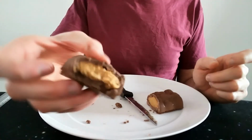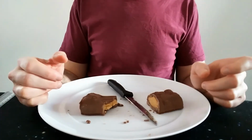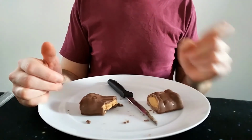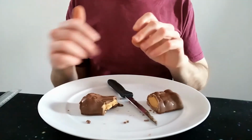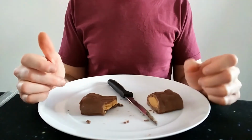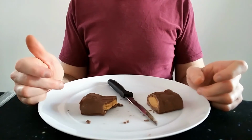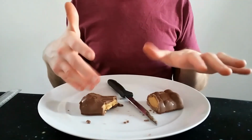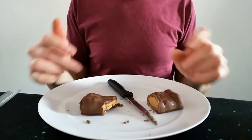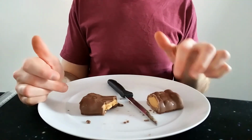I mean, just look at that, there's so much of it. Yeah, really nice. I said the chocolate's not the best chocolate, but it's really thick here. It works really well with the peanut butter. I think this has to be a 5 out of 5. It's just absolutely gorgeous. You really do get something a bit special here. It is quite expensive. I think it's about £4 or something. But you really do get what you'd expect from it.